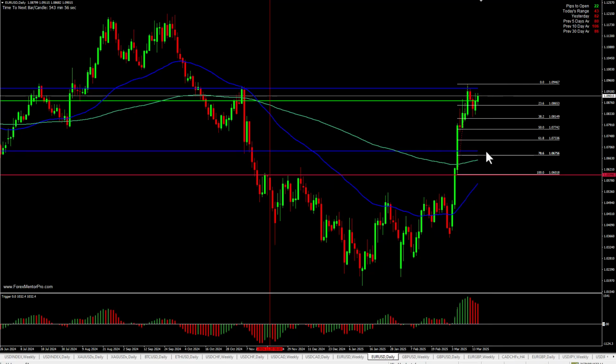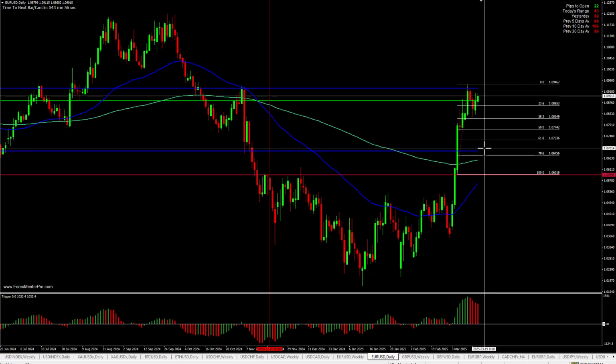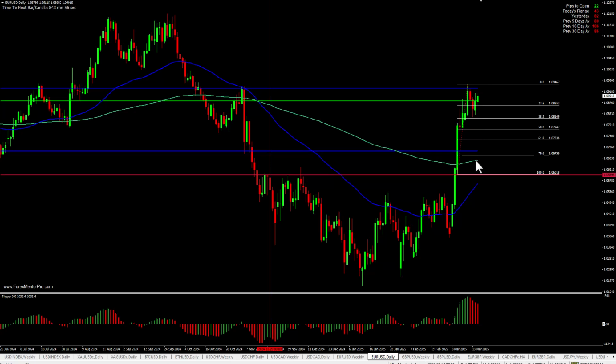I have the 78.6 fib to put the stop behind. I've got the whole number. I've got the weekly 55. I've got the daily 200 in an uptrend. That for me is an A grade. I would take that every time, just above the whole number, remember.